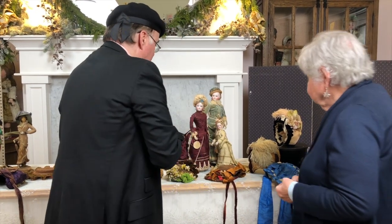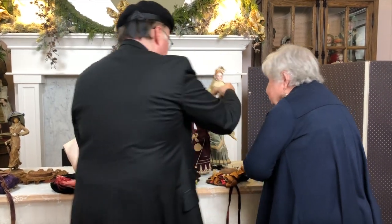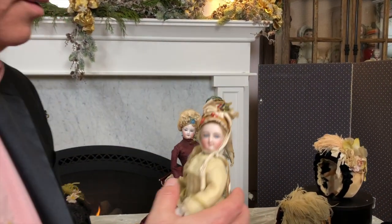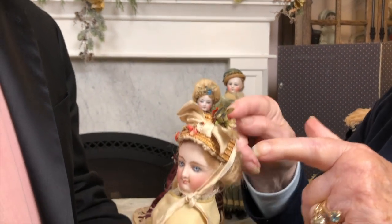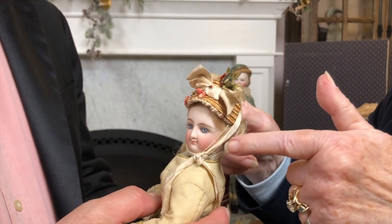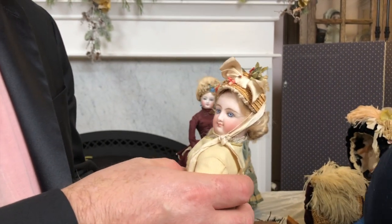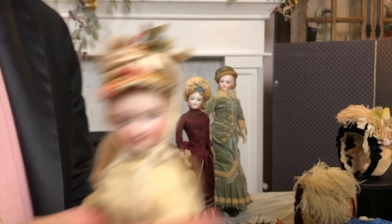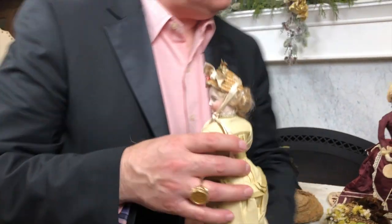Oh, and this little mite. Isn't this just a cute little thing? Little tiny brim. And you see again how the direction of the ribbons indicates how the hat should sit on her head, where it's going to come down underneath the chin. You get a lot of clues. And the hairstyles around the hat.